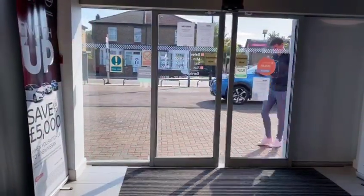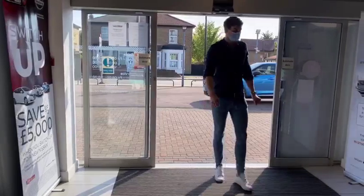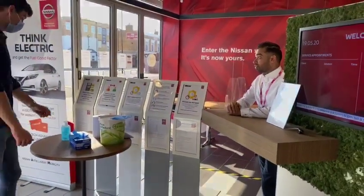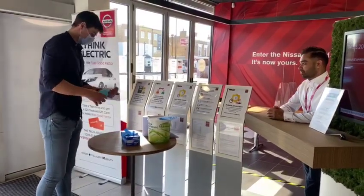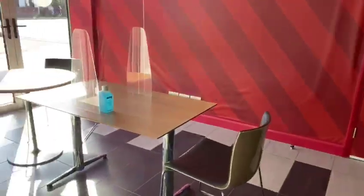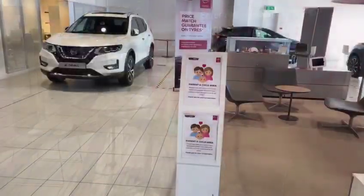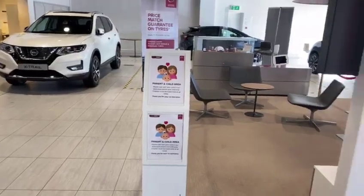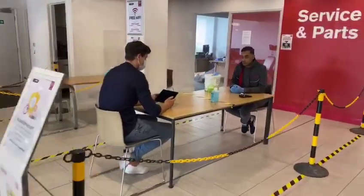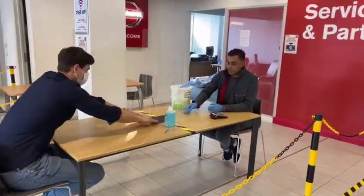When you enter the showroom, you will be asked to sanitise your hands at our sanitisation station. Gloves will be provided for your use. Social distancing measures are in place at all times, and all chairs are at least 2 metres apart. We encourage you to come alone, however there is a dedicated parent and child area to be used by one family at a time. Clear safety screens have been set up for additional safety.